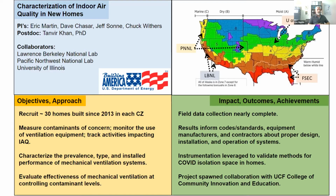And what we're looking to do is measure contaminants of concern in these homes and also characterize the type and operation of the mechanical ventilation systems in the homes, so that we can evaluate the effectiveness of those ventilation systems at controlling contaminant levels. This project is kind of wrapping up. It's been going on for a long time. It was delayed because of the pandemic. We're hoping that the results are going to inform various stakeholders about proper design, installation, and operation of the systems.